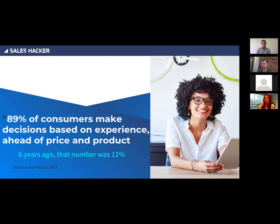They want the service. They want the ongoing relationship to foster in the coming years. It's no longer just to sell a product, move on and walk away. It's absolutely vital that you understand the needs of the consumer and the customer and the product and deliver that in a rich experience. Next slide.